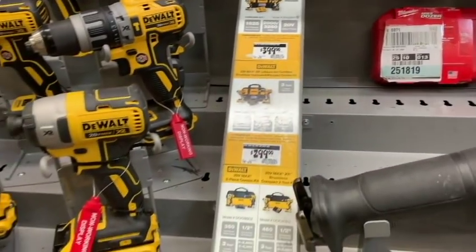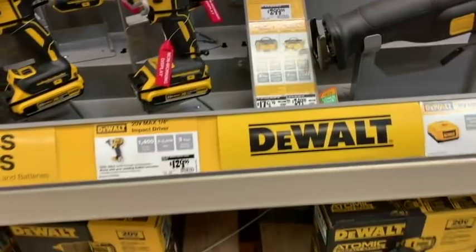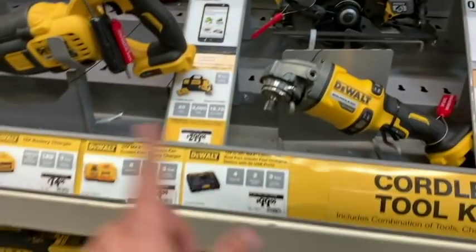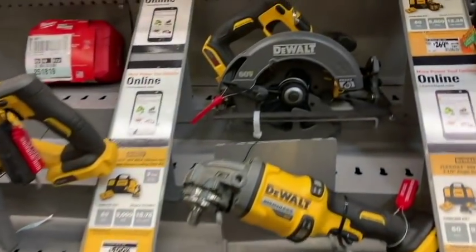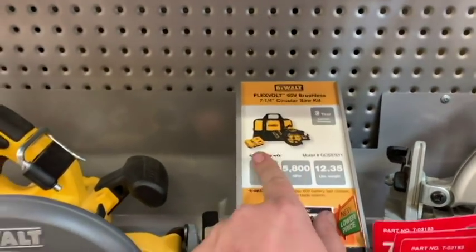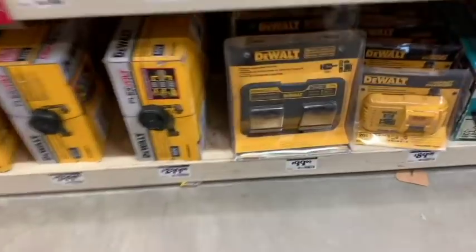Definitely on the pricier side of the contractor tools we've looked at so far. 300, 179, 250. But if you guys have been using any of these DeWalt VMAX XR tools, leave your comments down below. Let me know how you like it so far. $269 for a battery, charger, and circ saw. That's crazy. 270 bucks. Buy the whole kit.